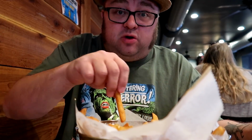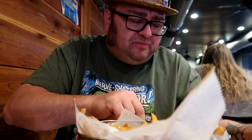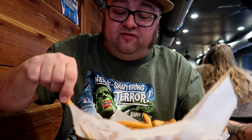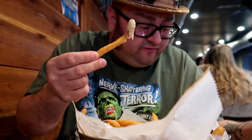Now we got smoked tomato basil. I love like tomato basil soup. We'll see how this is. It's very smoky. Almost a little too smoky, that one. But still pretty good. So this is Sunny in Philadelphia. I'm guessing it has a feta cheese flavor to it.